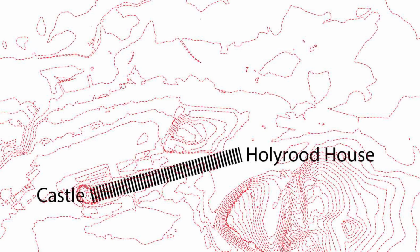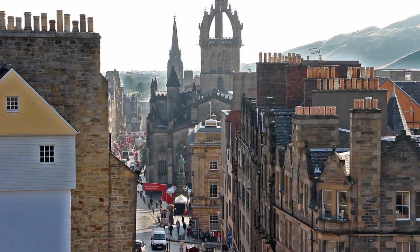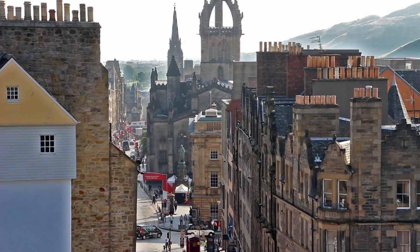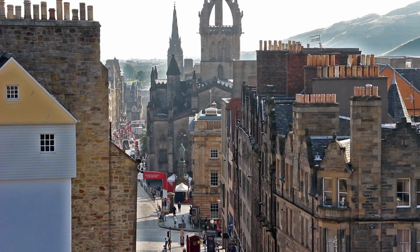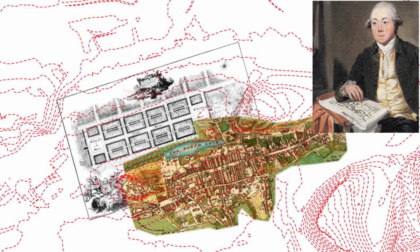In Edinburgh, the medieval Old Town followed a sloping ridge from Edinburgh Castle to Holyrood House. It has some great views of nearby landscapes. Instead of rebuilding it in a modern style, as so many cities have done, particularly in East Asia, Edinburgh city fathers kept the Old Town, and they held a competition for the design of a new town in 1766. It was won by James Thomson's nephew, James Craig.